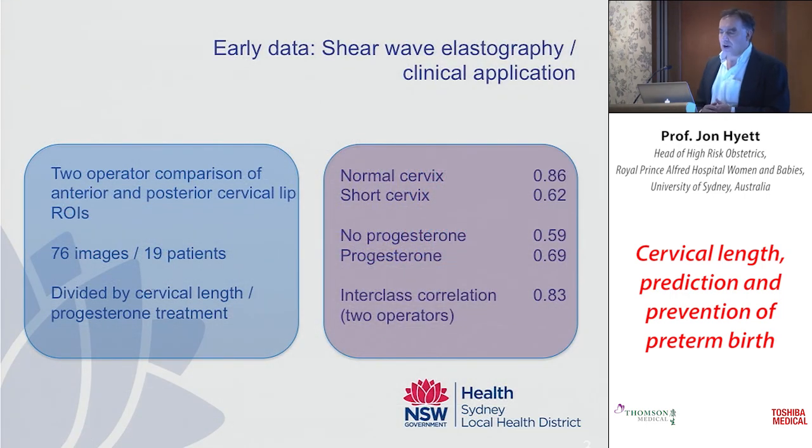And we've been doing some work looking at expressing these data as ratios. We're in very early stages of this. We would like to develop a normal range for the softness of the cervix with advancing gestation. We find that if you have a short cervix, that often tends to be associated with a softer cervix. We've also found that if we give women progesterone, it seems to become a little bit harder. We're also doing some work looking at operator variability, and it seems to be reasonably easy to get consistent measurements between operators.